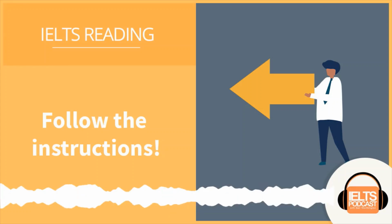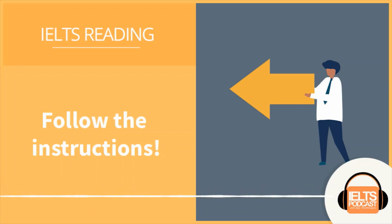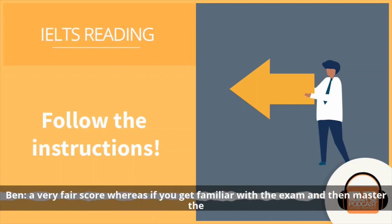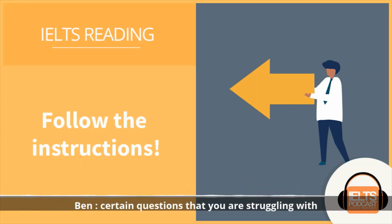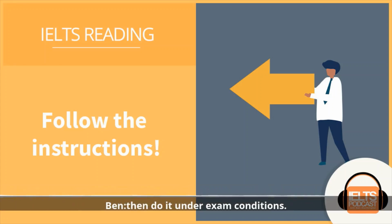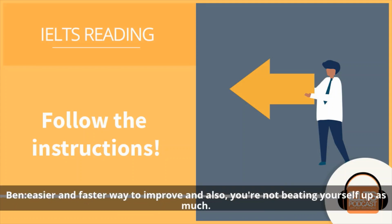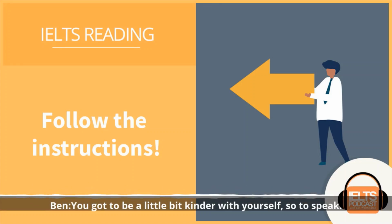Because if you just take it in the set exam time the first time, you're probably going to get a pretty bad score, and it's not going to be a very fair score. Whereas if you get familiar with the exam and master the questions you're struggling with, and then start taking it under exam conditions, I found that's a much easier and faster way to improve, and you're not beating yourself up as much. You've got to be a little bit kinder with yourself, so to speak.